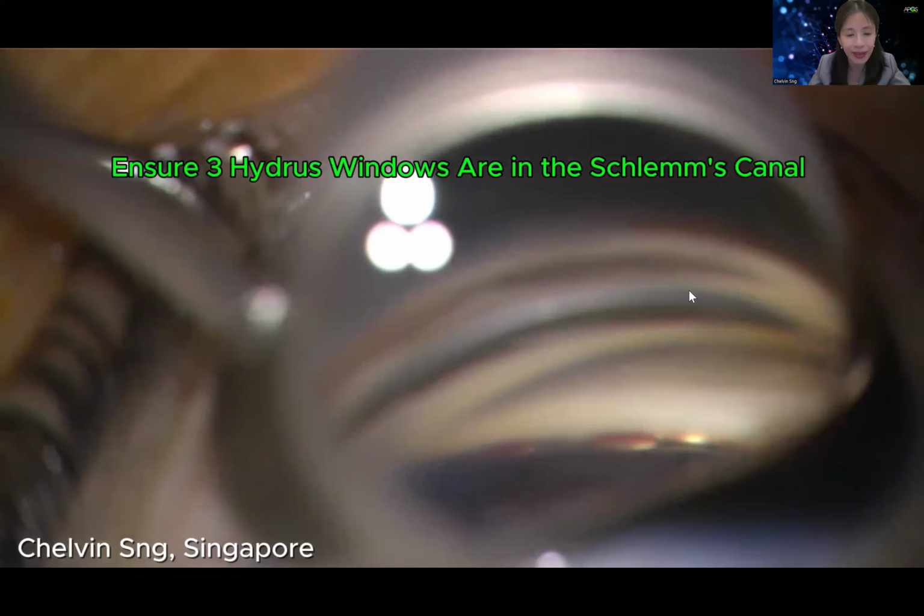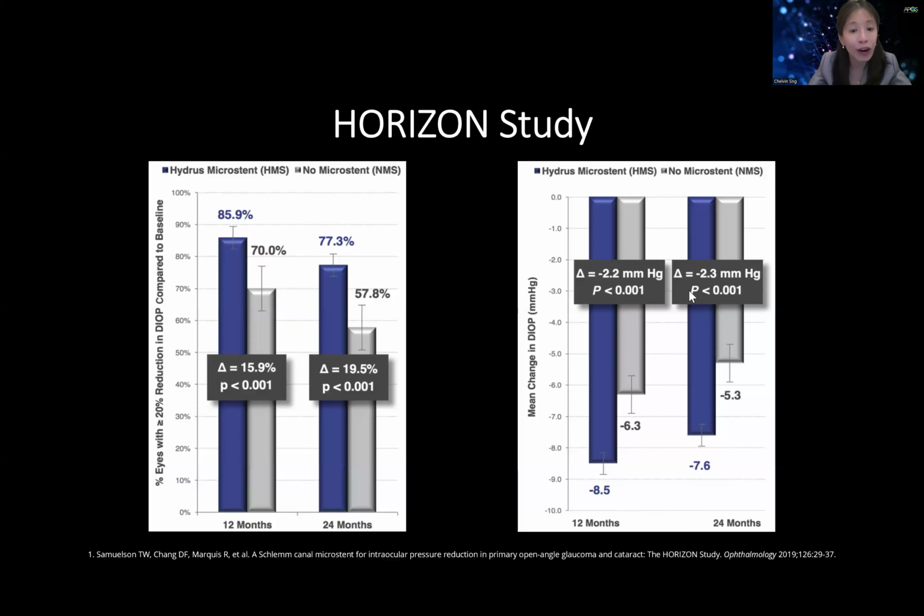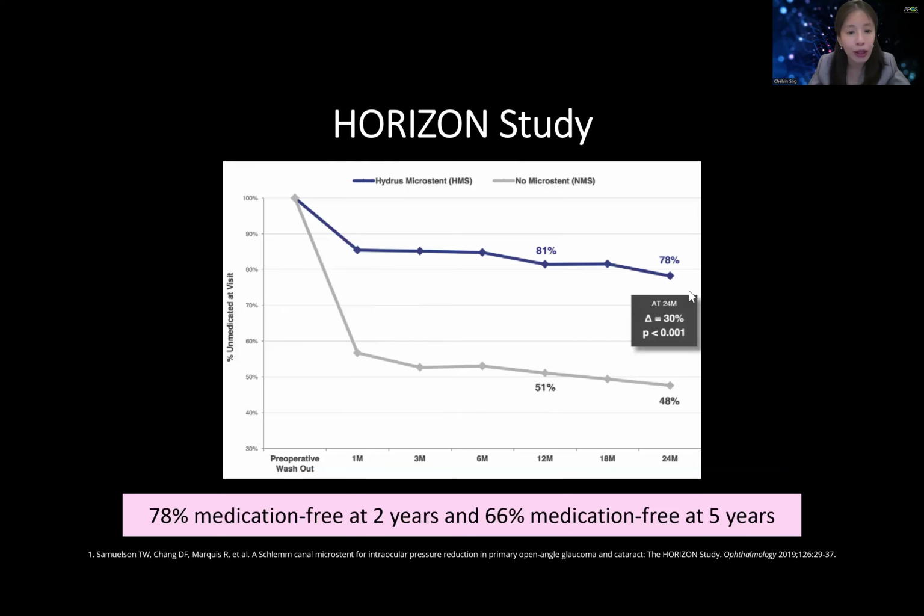So after mastering Hydrus implantation, what sort of outcomes would you expect to achieve? In the Horizon study, which is the FDA pivotal study, 77% in the Hydrus group achieved the primary endpoint, and there was a 7.6% decrease in IOP. About 3/4 in the Hydrus group were medication-free at 2 years, and about 2/3 were medication-free at 5 years.